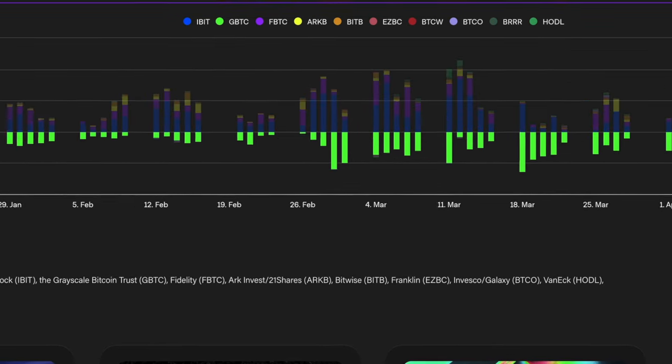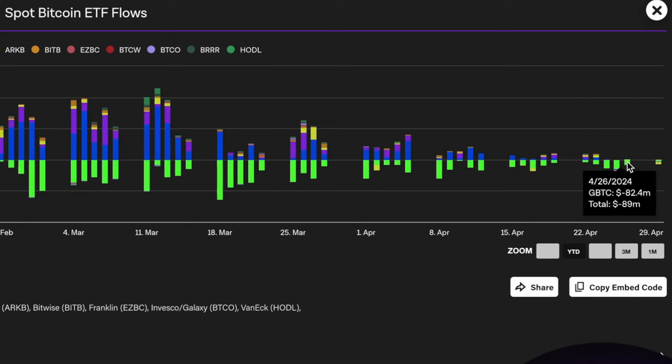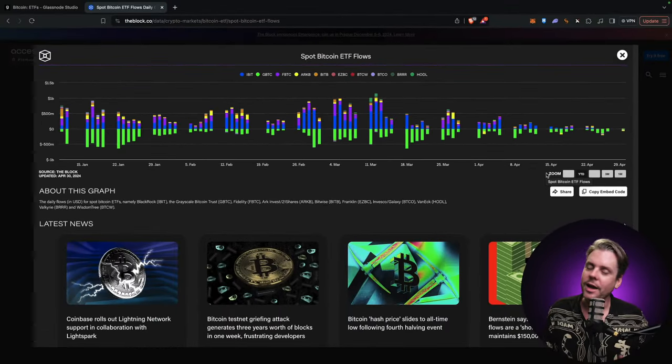Until recently, look at the volume. It's really nothing. There is no demand. These last couple candles here, very little to no demand at all. So until we can see demand overtaking supply, you're not going to see an increase in price.